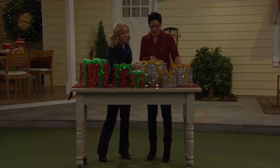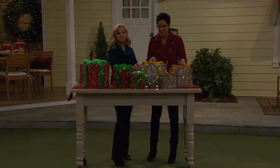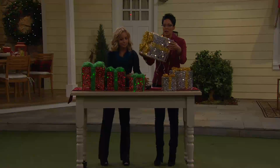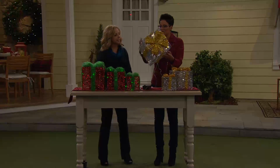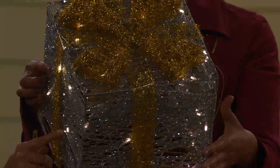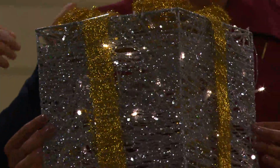I need to let you know the silver and gold is extremely limited. This is 2 months of easy pay of $16.24. And look at this. I just love that they're cubes. They're 3-dimensional. They're big. Isn't that pretty? We have that beautiful glitter on there. There's some sequins on there as well. I love that you can see through just a little bit, and those lights give the illusion that they're floating when you see that at night.